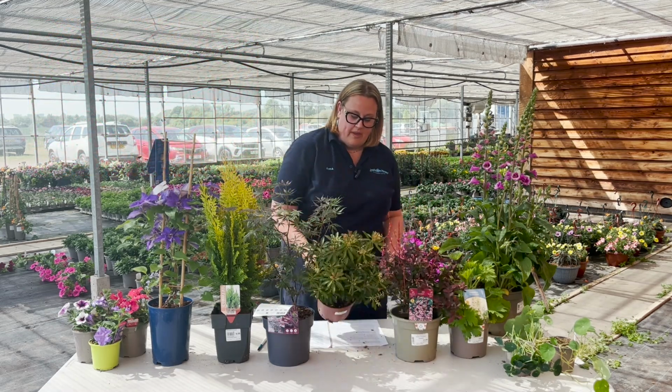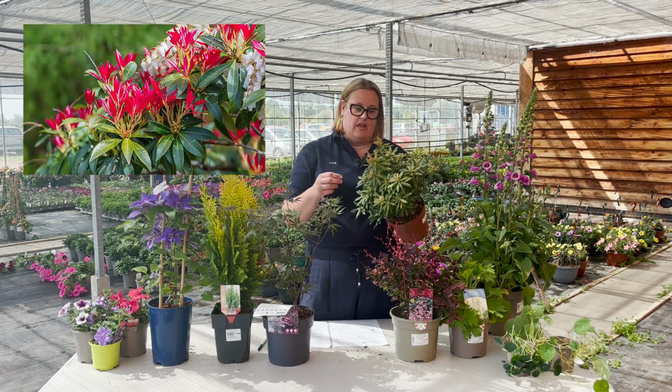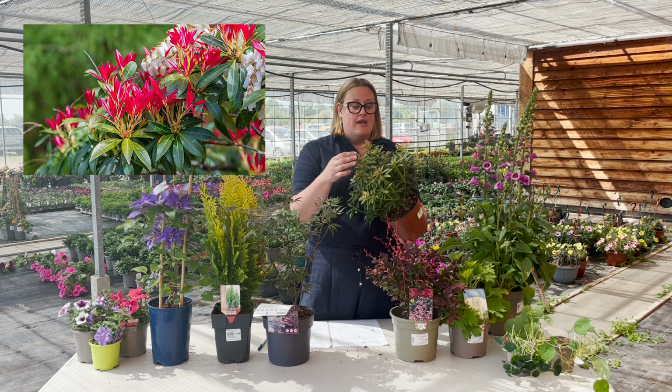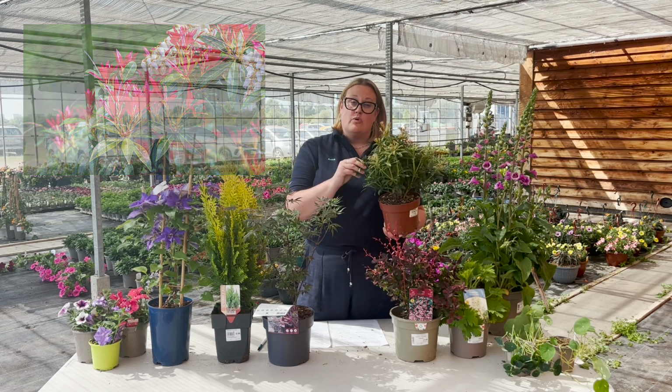And then you've got a pieris here, which is an evergreen shrub, and this will keep all of its foliage all year round. It does put up its new foliage like a hot pink colour, and it has a lovely delicate little flower. Some of those have gone over already now, but it keeps its leaf all year round for you.